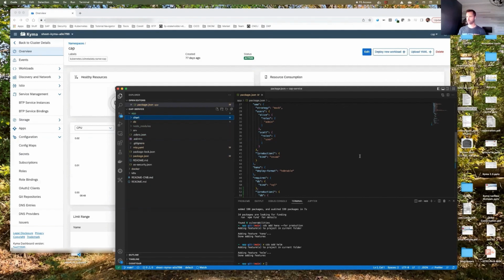Helm is just a package manager for Kubernetes. It allows you to package your application, so all the resources related to your application, into a single Helm chart, or it could be many Helm charts. And it basically allows you to parameterize your application using templates. That way it helps you manage your application and the versions of it and stuff like that. So that's adding Helm.